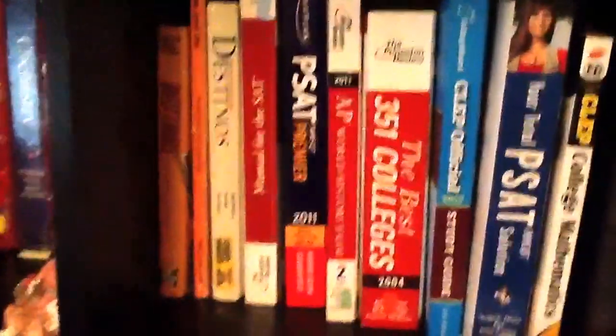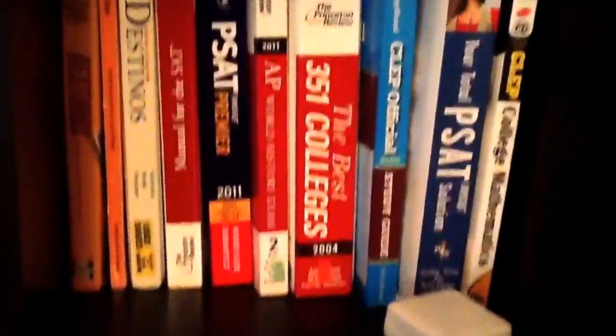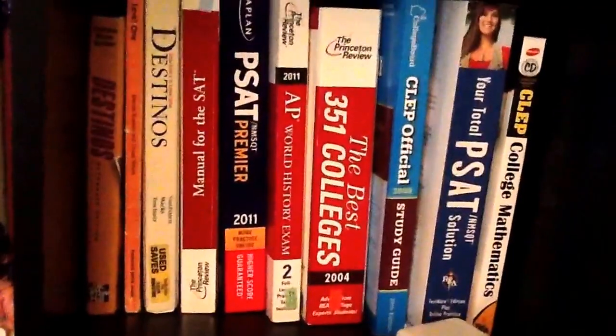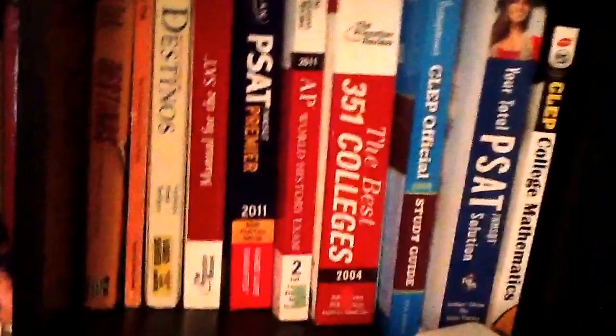More SATs and tests. CLEPs. CLEPs are basically tests, if you don't know, that young people can take to test out of college classes. Some colleges take it as college credit, some don't.